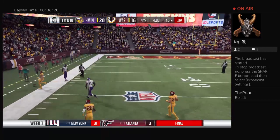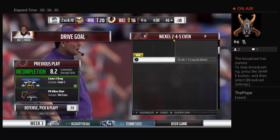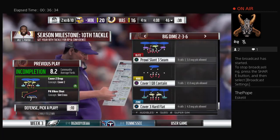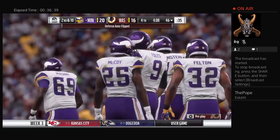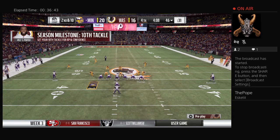Looking deep for Julio. He couldn't quite hold it. Got hit. Ball pops out, incomplete. I know exactly why he tried to throw the ball to Julio Jones there. He's never considered covered. He's either too fast or too strong. You always try and get it to him. Especially on those deep passes.